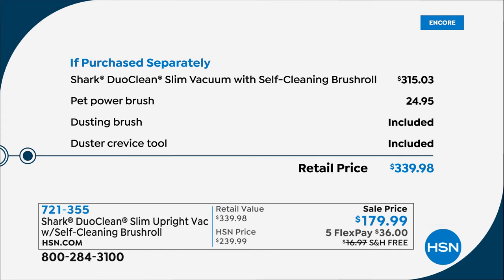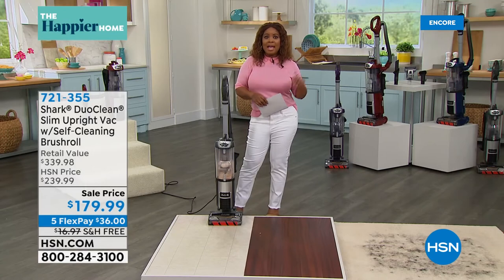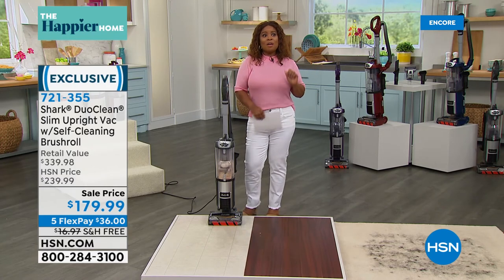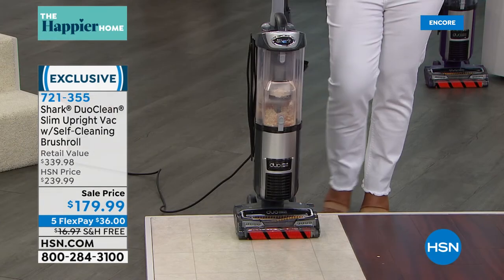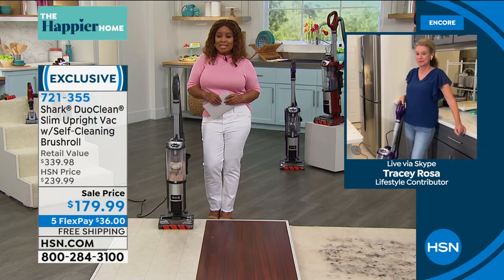The pet power brush normally isn't included. That's usually a separate purchase. We've included that to give you an extra incentive to shop with us. So total, you would pay $339. Our price is $179.99. That is the lowest price. And you get that pet brush along with the 2 additional tools, 5 flexible payments of $36, and free shipping and handling.